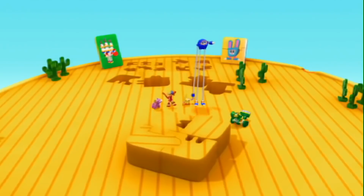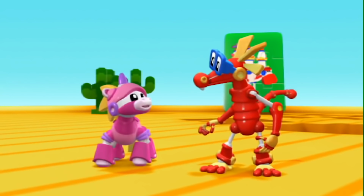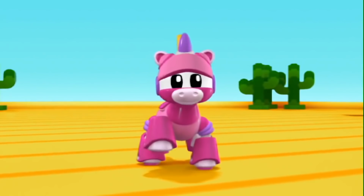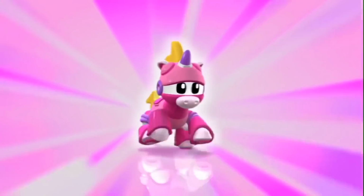Even I can't stretch to the sky. But I can fly to the sky. Animal Mechanicals can do anything! Unicorn! Mechana Fly!